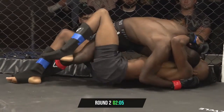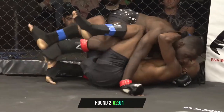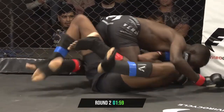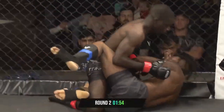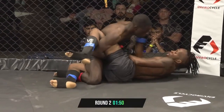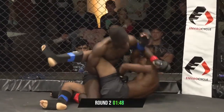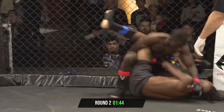Maseru's corner not really saying anything in that corner, actually speaking quite softly to him. And I think that's just, again, focusing on keeping the athlete calm, especially under severe pressure like he is now. Maybe you would like to see the guy on the bottom using the fence a little bit more to try and get up, but he has that leg hooked.